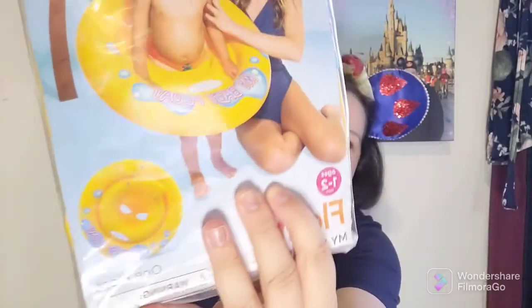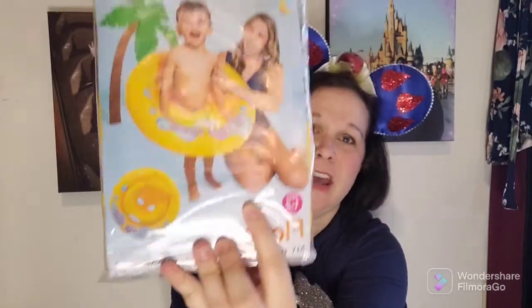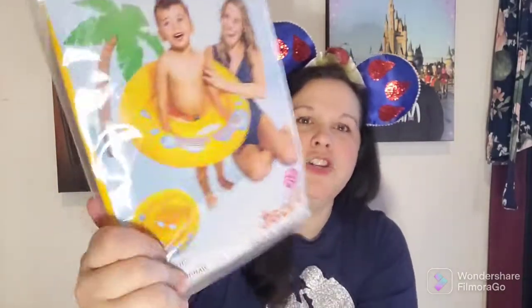So if we decide to go to the big pool, I thought it would be fun to have one of these little floats for her. And we may not even need it. We may just hang out in that kiddie pool and get the wiggles out and have a good time before nap time or before going back to the park. But just in case, I thought it'd be kind of fun. I'll literally keep this in the package, so if we don't need it, it won't take up any extra space. It'll just be there.